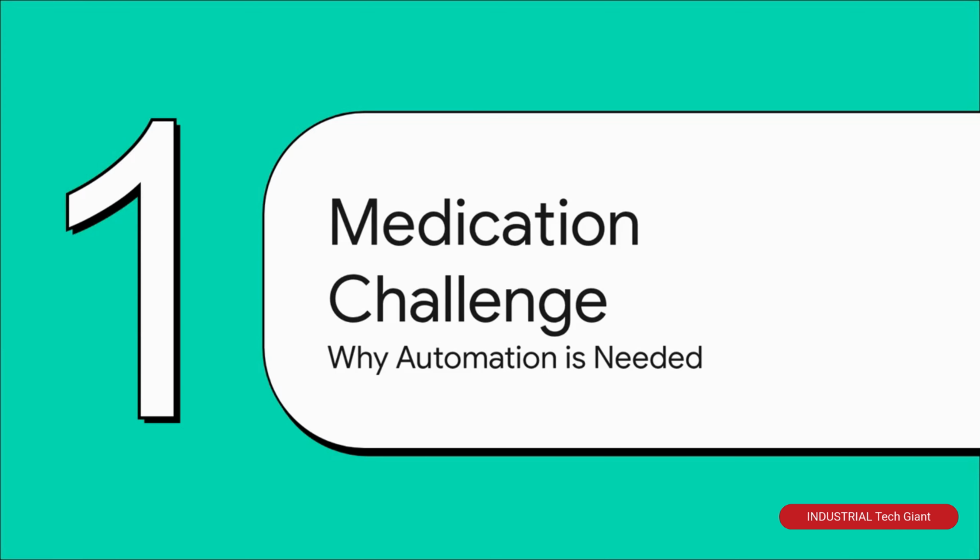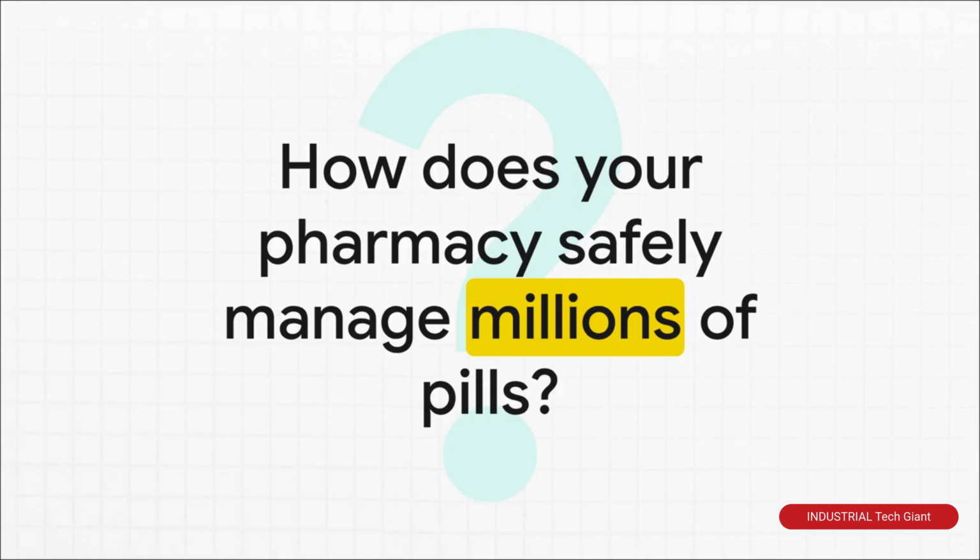All right, so let's start at the beginning. Why is this technology even a thing? What's the problem it's trying to solve? Well, it all comes down to what we're calling the modern medication challenge. Seriously, have you ever stopped to think about it? The sheer scale of it is just massive, and the stakes? They couldn't be higher. It's like this daily, high-stakes, logistical puzzle where there's absolutely zero room for error.